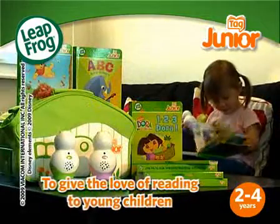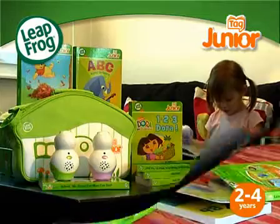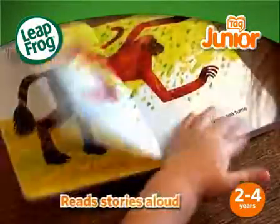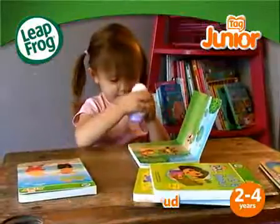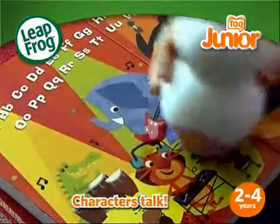Tag Junior introduces preschool skills with fun stories and playful activities. When you touch the book with your Tag Junior book pal, it will read the story aloud. I see a green sea turtle. You can listen to stories again and again. I like to read my books when I'm looking for some fun. Pictures and characters will talk out loud.